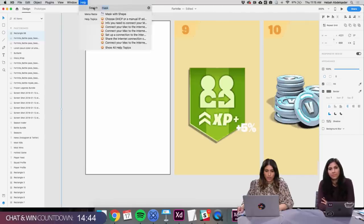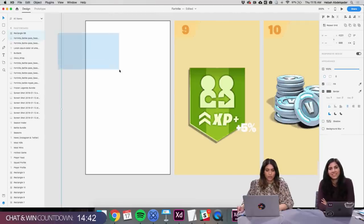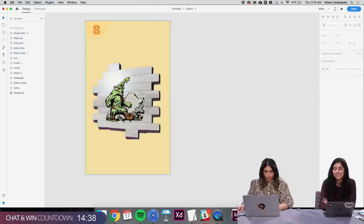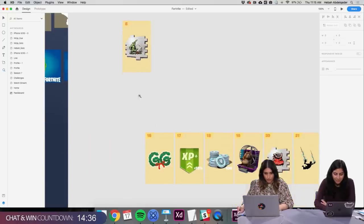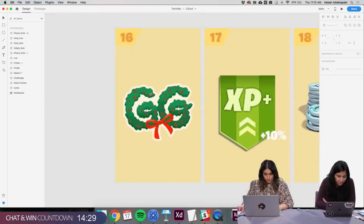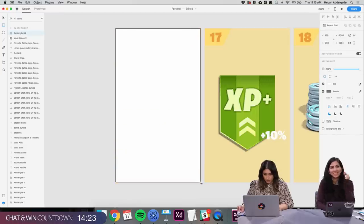Really? Help. All right. You tell me, where is it? It's an object, Mask with Shape. Yeah, thank you. And then the shortcut. What's the shortcut? I have a hard time memorizing all the shortcuts, but tell me what the shortcut is. The shortcut is Shift Command or Control M. Okay, so I'll just use that. I like using shortcuts so much. It just makes my life easier.